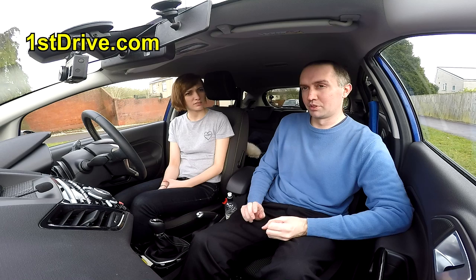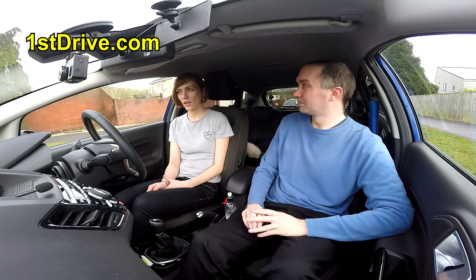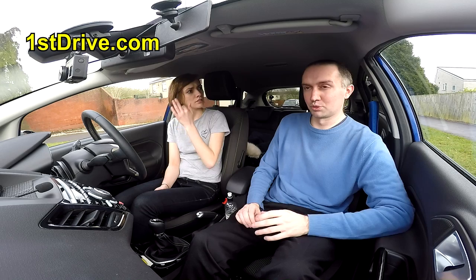Do you know all the controls of the car? Because I know this car's probably different to the one you had. I know the pedals and... Do you know what car you had before, by the way? It was a Toyota of some sort. I can't remember which one. Is it small or big? Quite small. So similar to this, for similar stuff.